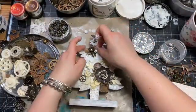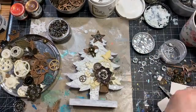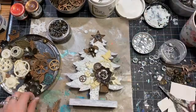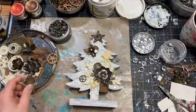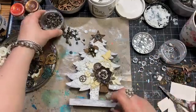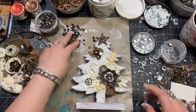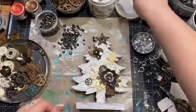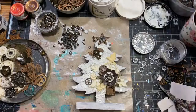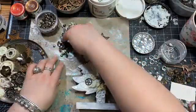So I found a not very sophisticated Christmas tree in my stash and I'm going to turn it into a steampunk vintage inspired project, which is going to be much more detailed than it was in the beginning. So I'm adding embellishments and lace and I'm using modeling paste from the Art Basics collection as my glue to put everything together. And I will show you what kind of embellishments I'm using because I have some packages to make it easier for you to recognize them as well.